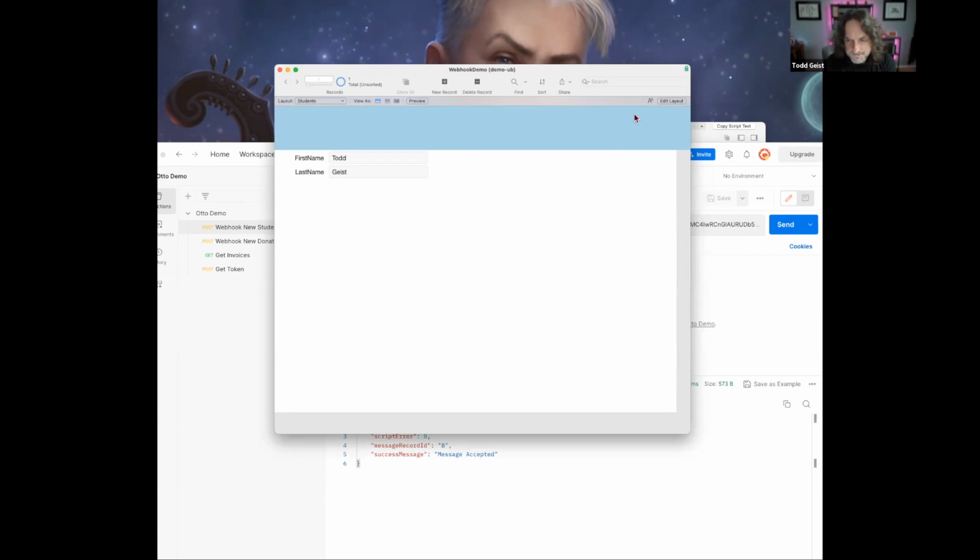Questions, comments? Yeah, Todd, I'll go first. Just so I understand, really what Otto is doing there is not particularly complicated, right? It's waiting for a message and then it's posting through the API to FileMaker, right? It's not hard. In fact, before Otto, what we used to do is write little API servers. Yeah, little, because what we want is the URL.